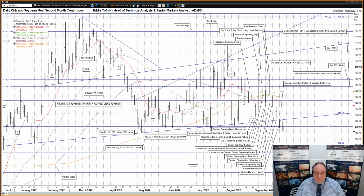Chicago soybean meal. We've had here a number of patterns hitting off of each other at the same time, well, sort of. The immediate pattern is a May to date ascending expanding wedge pattern, something I pointed out many weeks ago. This has now developed, it's currently a 406.20 to 478.90, though it's not a perfect pattern. This pattern was breached topside just before the last change gap, and most importantly, it has been breached late last week and again this week on the downside, such that I'm on the verge of calling it broken.